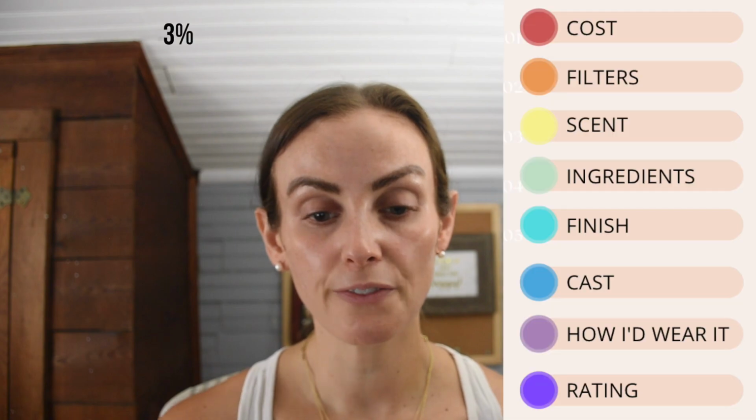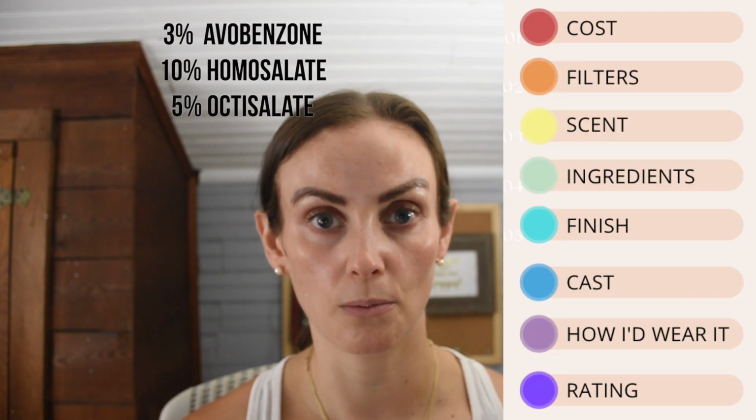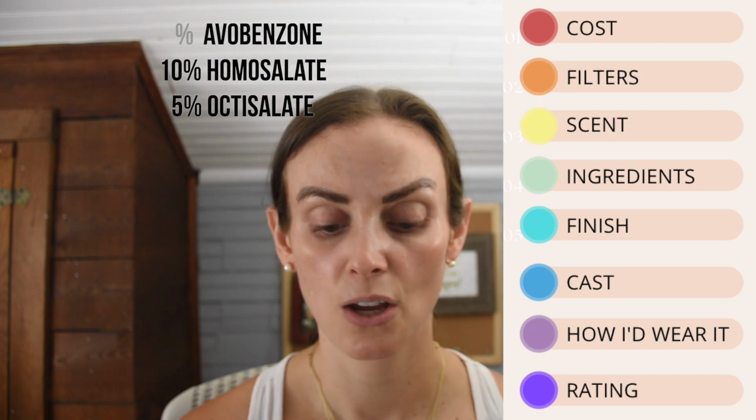So the filters in this one, we have avobenzone 3%, homosalate 10%, and octisalate 5%. Pretty standard, just right out of the bag, nothing crazy. They don't actually say what it's free from, which is good because a lot of companies say oxybenzone or octinoxate free, and this one is, but that's not one of the big claims. They do say that it's reef safe, which, I mean, if you start researching it, that's a claim that's been disputed, with most scientists saying that chemical sunscreens don't actually cause reef damage. It's a lot of other things like global warming, but they continue to use that terminology that it's reef safe, which I wish they would do without.